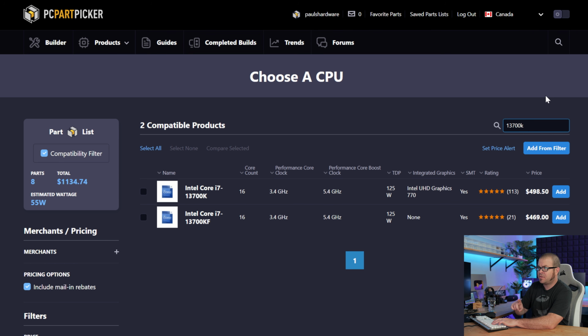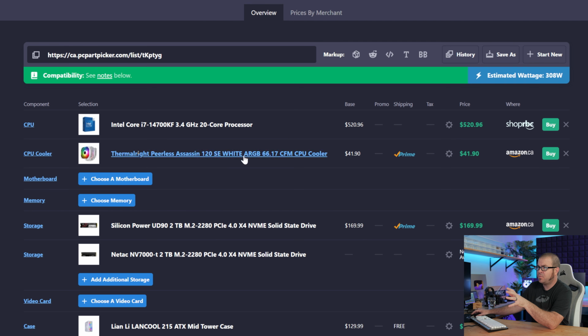The CPU I'd point you towards, which will get you up to 16 cores versus your 10 core, will be the 13700K, and I was like, wow, this is expensive, but I gotta remember we're looking at Canadian pricing here. That's available for just under 500 Canadian. The KF would also be an option since you do have a discrete graphics card, for 470, or you could opt for the 14700K or KF, which gets you up to 20 cores. And for that, you've got the KF for 521. I'm gonna say 14700KF, let's go for that. But any of those would be a nice upgrade.